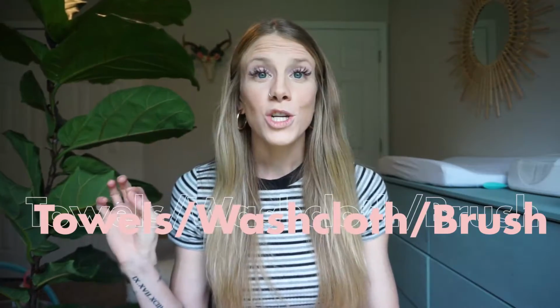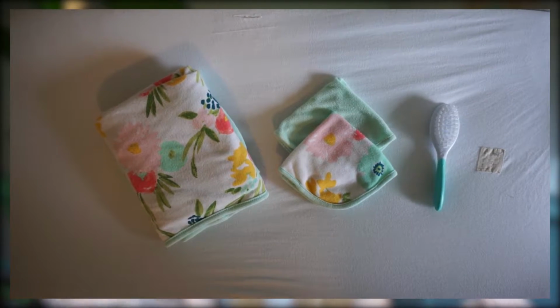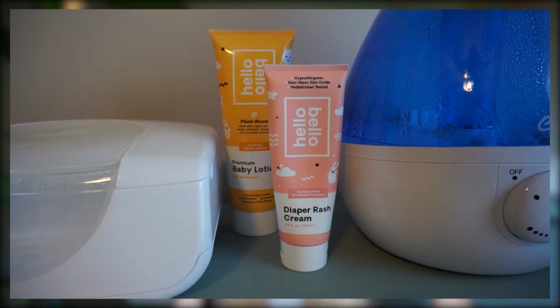Okay, so the next items that I'm going to be bringing for Charlie are towels, washcloths, and a hairbrush. I'm only going to bring one towel for Charlie and 2 washcloths. Honestly, I probably don't even need to bring any of that because I can just borrow some when I get to his parents' house. But I am going to bring some of my own just in case, but not a ton, because if I need to, I can just wash it in the washer while I'm there. And then another item that I'm bringing, sorry, she is just talking it up over there, is diaper rash cream. Again, just in case. It's just something that I always have in her diaper bag.